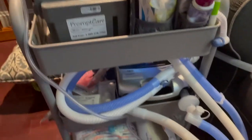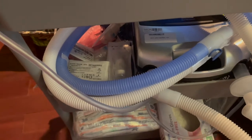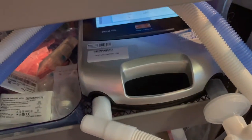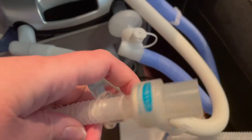Then on the next shelf, you have the container for her HMEs. So these are the two different types of HMEs that she uses, because when she's on the vent, she uses this kind. So this is the ventilator and her tubing, because if she falls asleep down here, we'll have to connect her. This HME gets changed out every time.